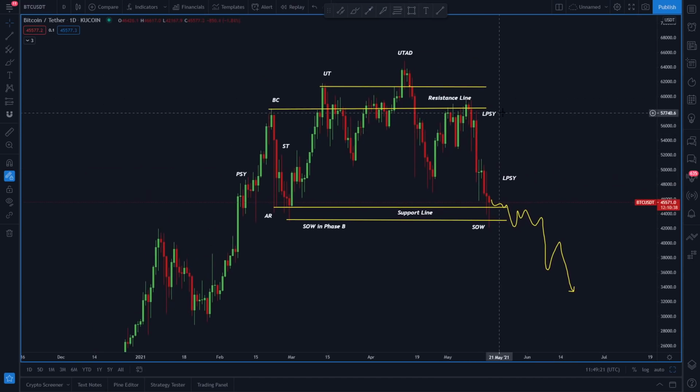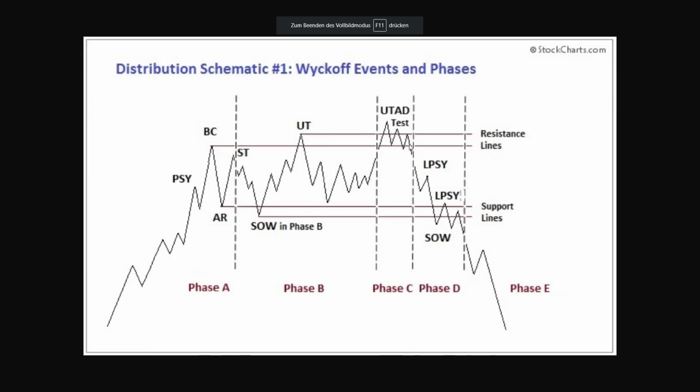Let me show you this example here. This is how the distribution schematic from Wyckoff actually looks. Since the price here is around this support line in phase D, if this support line is also going to get broken, then a new trend to the downside following this phase E is going to unfold, right? So that's what we want the price of Bitcoin to do: at any cost hold this support line around this 45,000 to 42,000 price level. If that's going to happen, then we might see some more impulsive move following. But if this support line is going to get broken, the next possible scenario is very, very bearish.